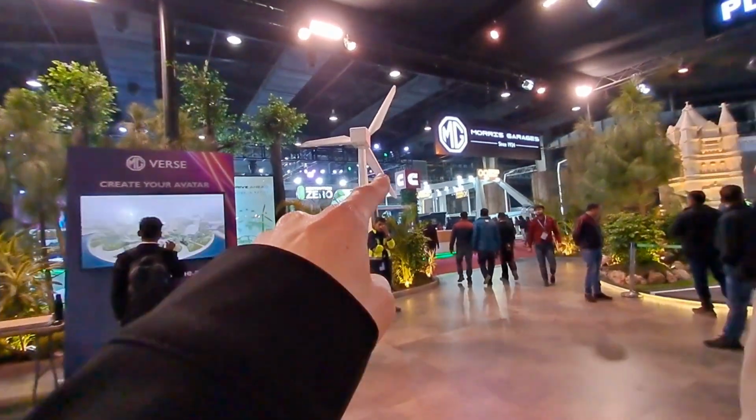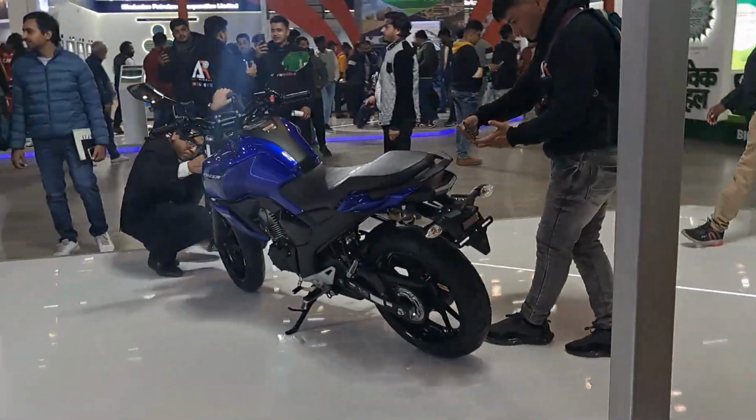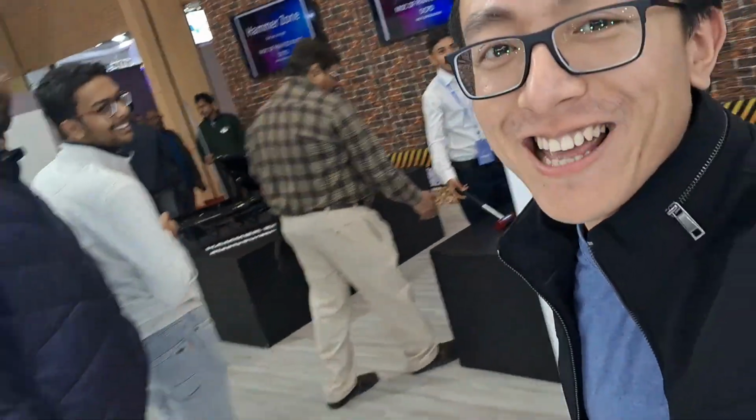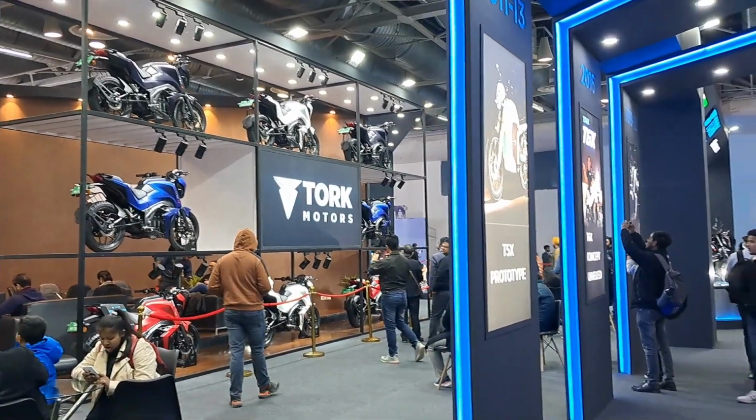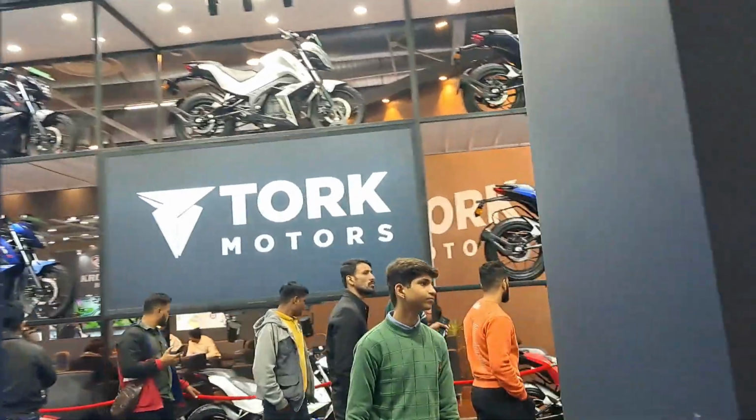I have a giant windmill. 147 kilometers top speed. That's a giant semi truck. That's a new phaser, dude. That was cool. Look at this. So, yeah, that's a V-twin engine, dude.